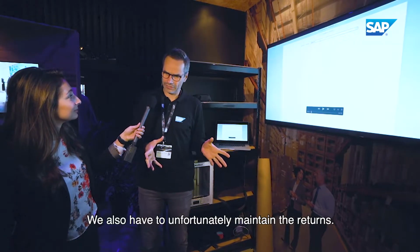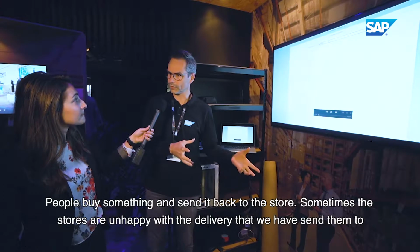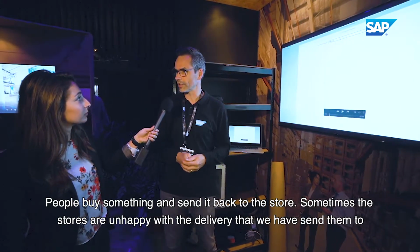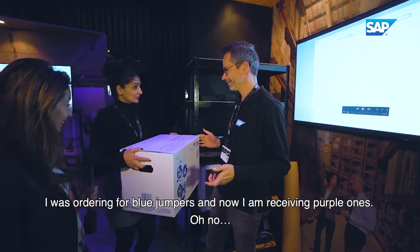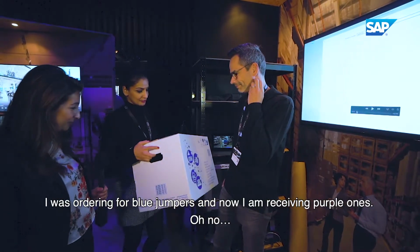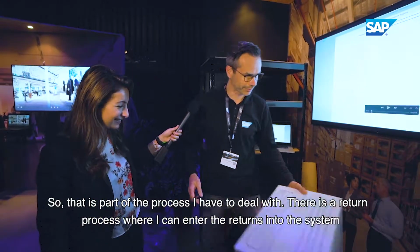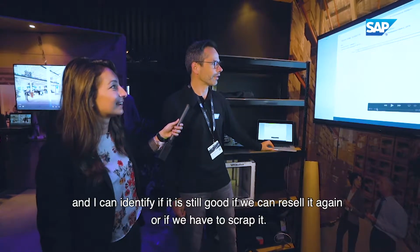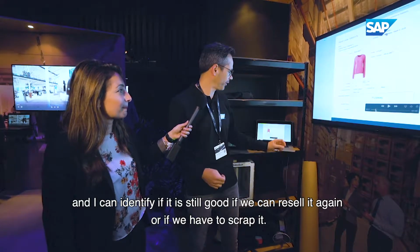But we also have to, unfortunately, manage the returns. So people buy something and send it back to the store. Or sometimes the stores are also unhappy with the delivery that we have sent them because it's a wrong delivery, and that's not so good. Yes, I was ordering blue jumpers, and now I'm receiving purple ones. Oh no. So that's a part of the process that I have to deal with. So there is a return process where I can enter the returns into the system, and I can identify whether it's still good, so we can resell it again, or maybe we have to scrap it.